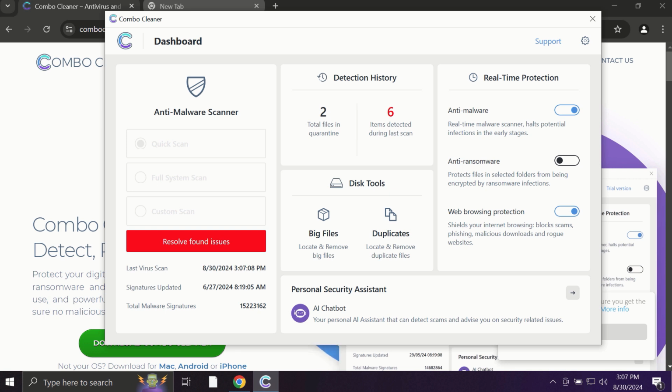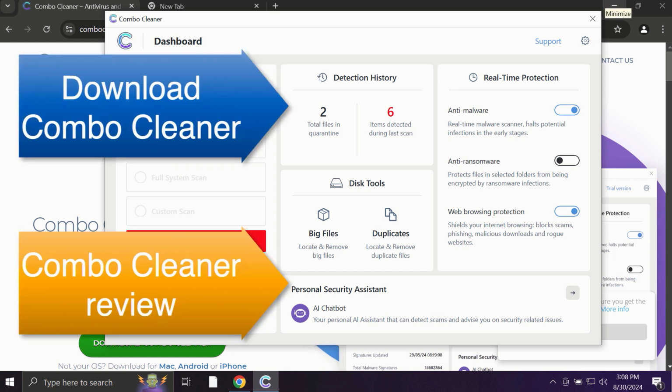ransomware, all sorts of annoying pop-ups. Combo Cleaner fixes browser redirection issues. And definitely, what is exceptionally valuable, Combo Cleaner is able to protect your data, all your cherished and valuable information that you store on your hard drive.